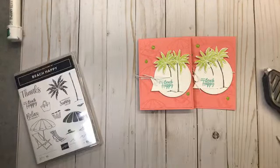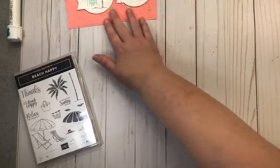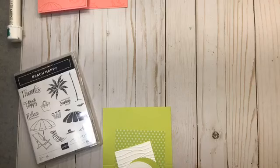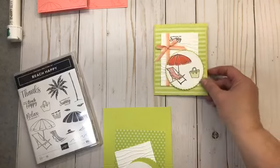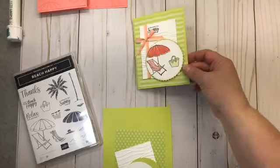So that is our first project. If you give me just a minute, I'll grab all the supplies for the second project. Okay, we're going to push that one out of the way. And this is the next one that we're going to make. I'll bring it up a little bit closer so you can see it.